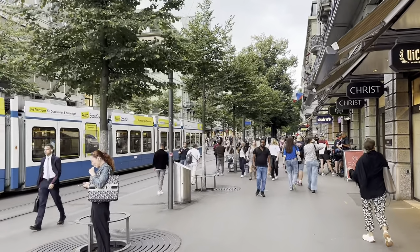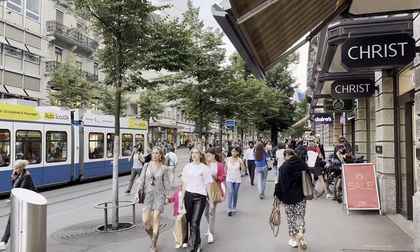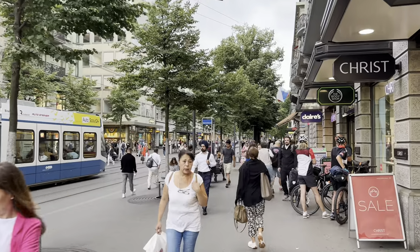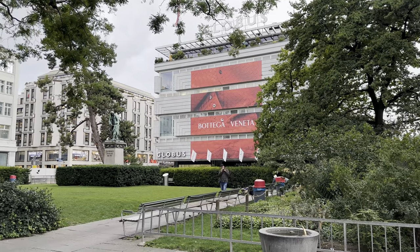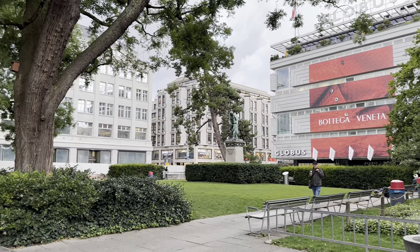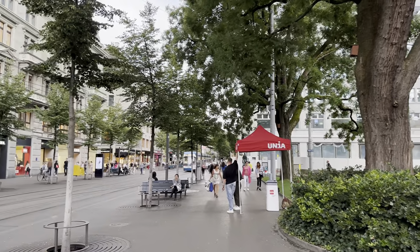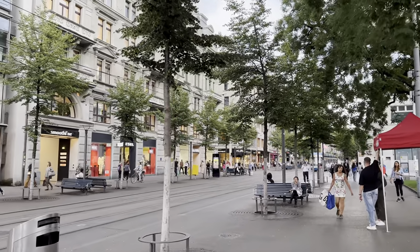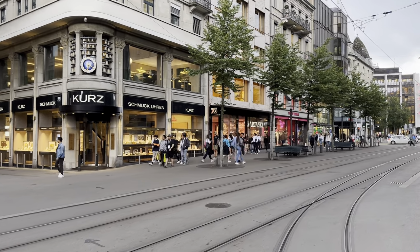Bahnhofstrasse dates back to the 19th century, originally serving as a moat for Zurich's medieval city walls. Today, it's a haven for luxury brands, charming cafes, and stylish window displays. What makes Bahnhofstrasse truly remarkable is its harmonious blend of timeless elegance and modern flair. Centuries-old buildings stand alongside contemporary structures, creating a unique urban atmosphere.